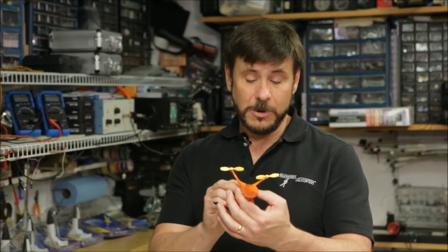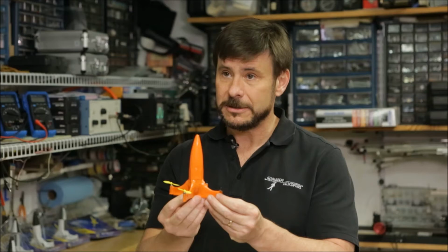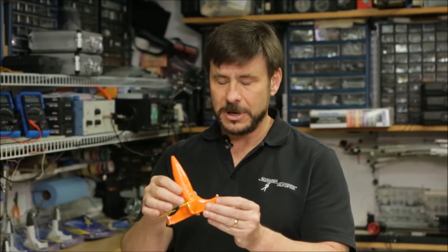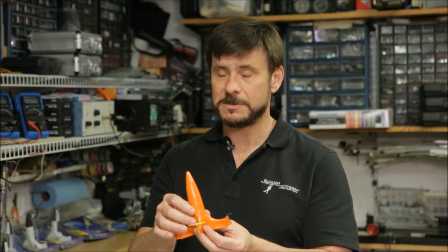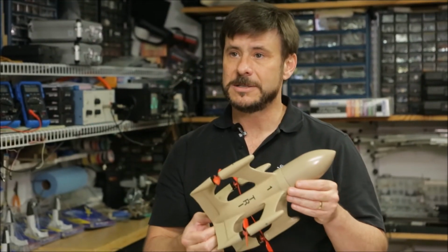This one, while small and does go very, very fast, is essentially just a trainer. The trainer for a family of aircraft that's much, much more capable and designed specifically to be very maneuverable, to be able to handle the high G turns without losing speed, to be able to pour on the throttle and beat anything that's out there. This is the design of the more advanced quad rocket itself.